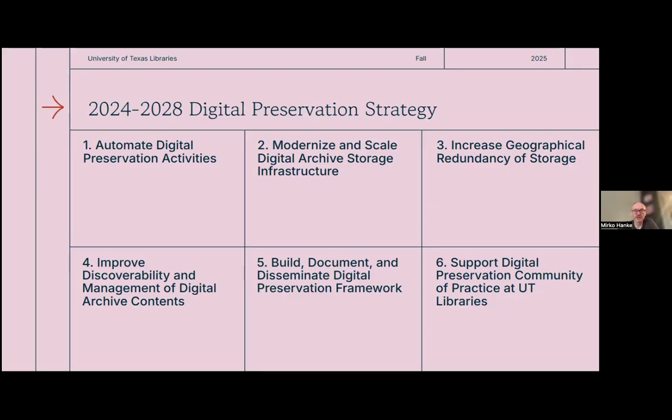From there, we moved into strategy development. We engaged stakeholders across the organization, from collection managers to IT to our leadership, to align on goals and scope. The result was a 5-year strategy document that outlines our priorities. First, automating digital preservation activities. Second, modernizing and scaling digital archival storage infrastructure. Third, increasing geographical redundancy of storage. Fourth, improving discoverability and management of archival content. Fifth, building, documenting and disseminating a digital preservation framework for our organization. And sixth, supporting stakeholders at UT libraries in their practices for digital preservation.